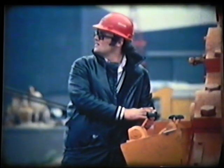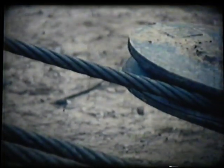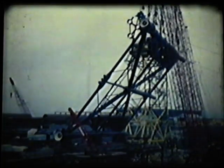Winches acted from both banks of the dock. They were to hold the frame firmly in the vertical position at the end of the roll-up.